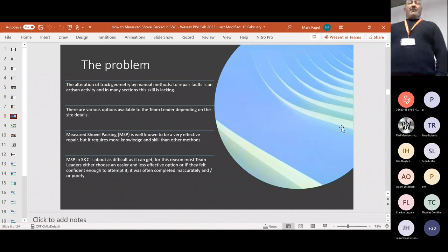So the problem I found going out with the gangs is that it's a difficult job. It's a skilled job, but it's not really seen as that. People giving sort of 10 to do in a day when really they could probably only do one or two. There's various options that the team leader can take, but generally speaking, as good as they are, they're unsupervised. So often they just go for the easiest one, especially if they've been given 5 or 10 to do in a day.